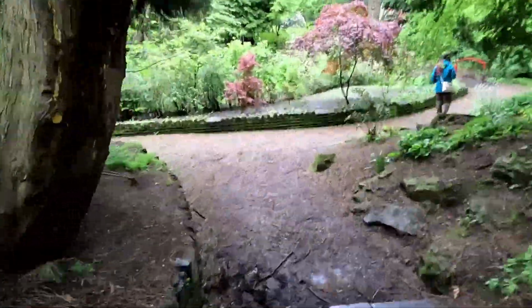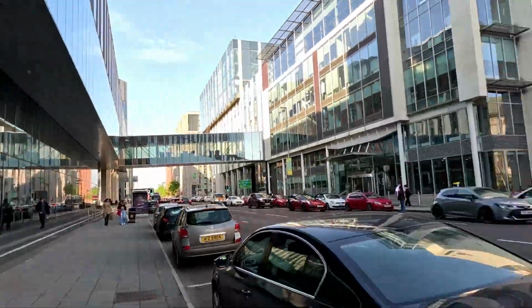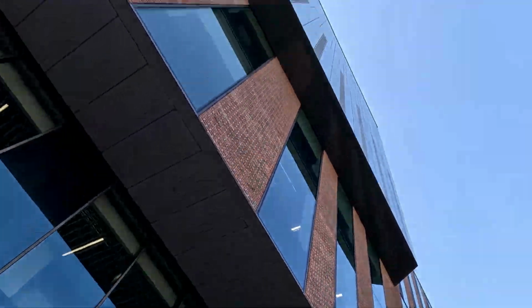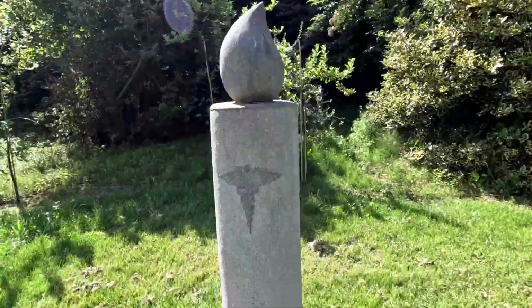We hope you've enjoyed this look into the heart of Belfast's botanical heritage. These gardens offer not only a peaceful retreat, but also a window into the past, reminding us of the city's connection to nature, science, and history. If you ever find yourself in Belfast, make sure to carve out some time to visit and experience the gardens firsthand. You won't regret it.